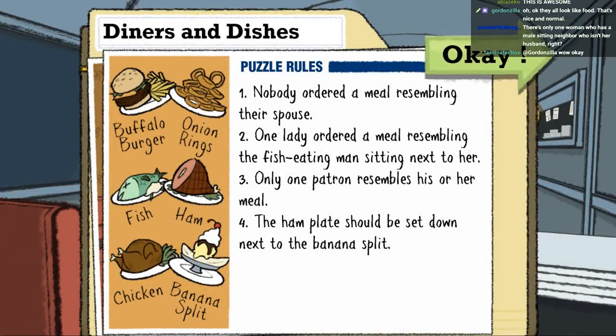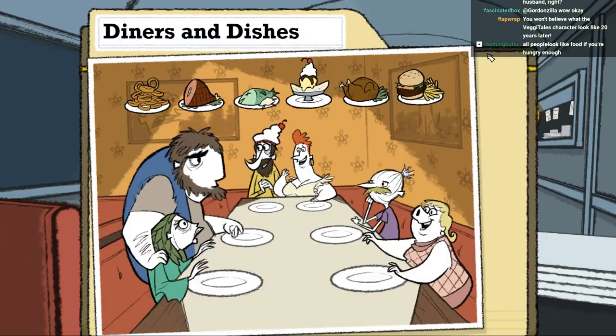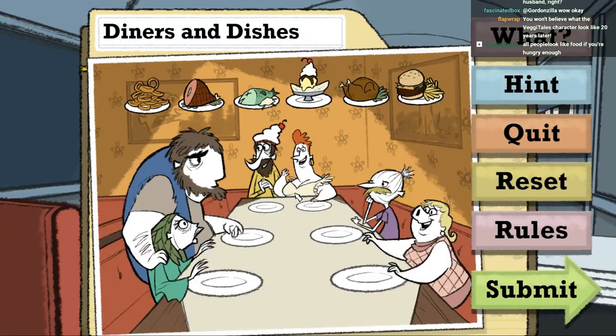Okay. A ham plate should be next to the banana split for some reason. Okay. So, this is a chicken lady. This is a banana split thing. And these are all couples. There's a guy eating fish.